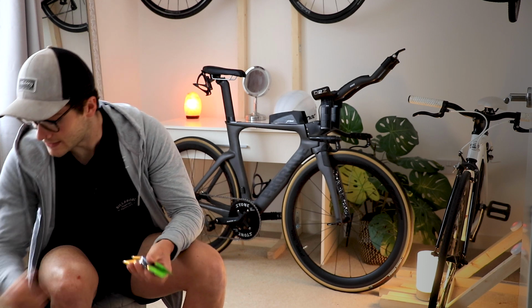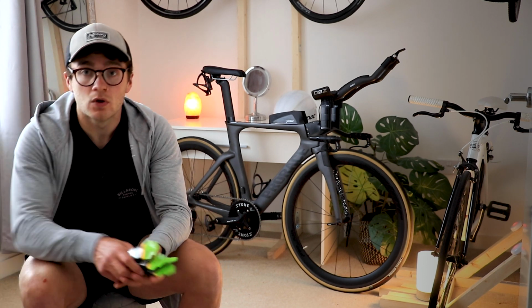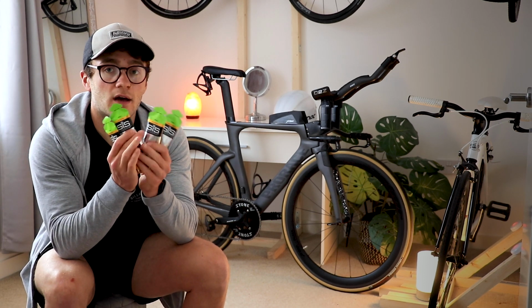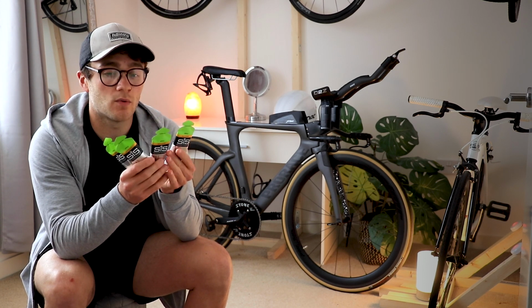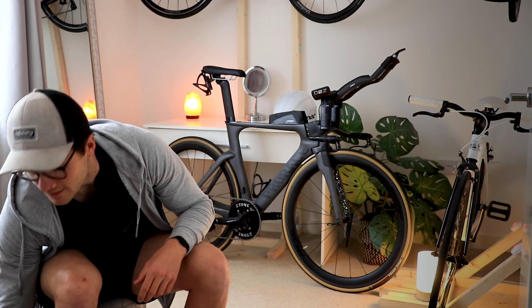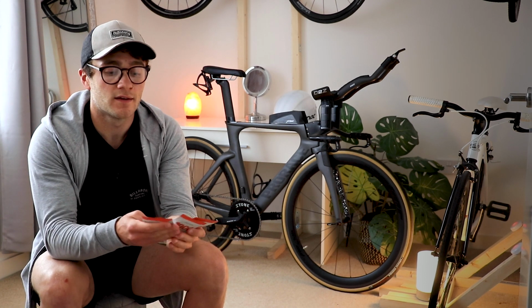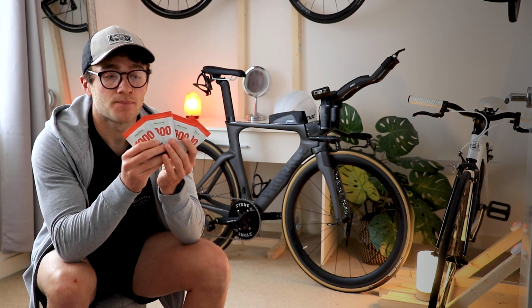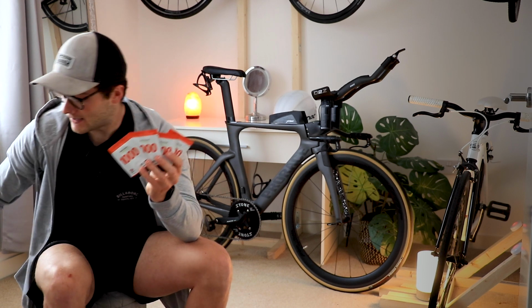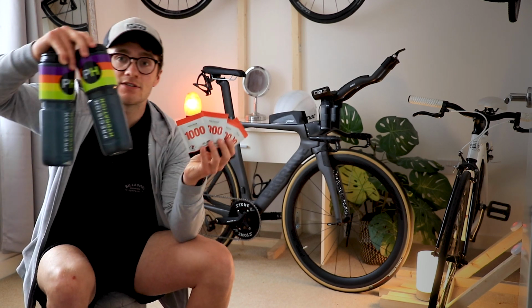I'll be taking with me 4 more gels on the bike. I'm hoping the bike leg will take me around 2.5 hours if all goes well. And along with the 4 gels, I will be having 4 more of these sachets. So I'll be having these in these 2 bottles.